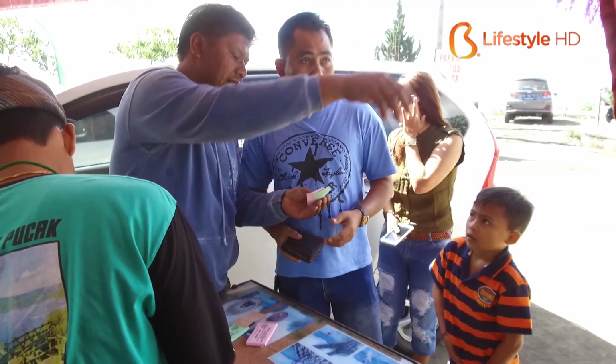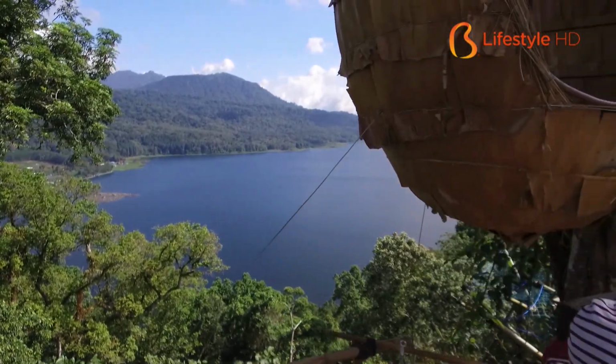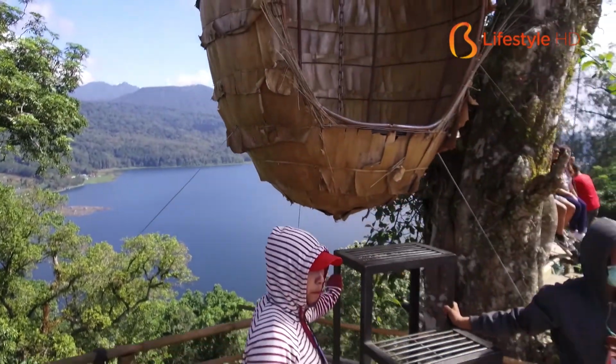The ticket is really affordable, which makes this place usually become the venue where photo shoots are held with Lake Buyan as the background.